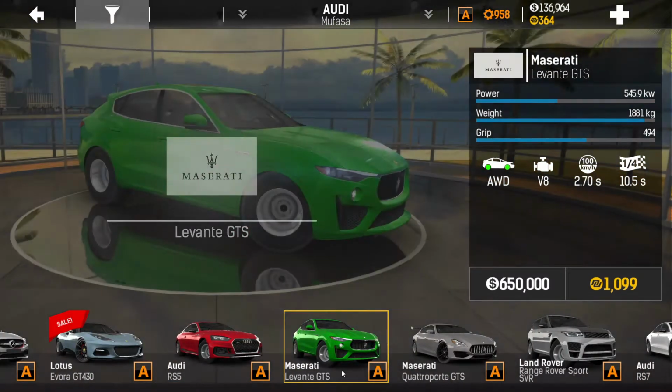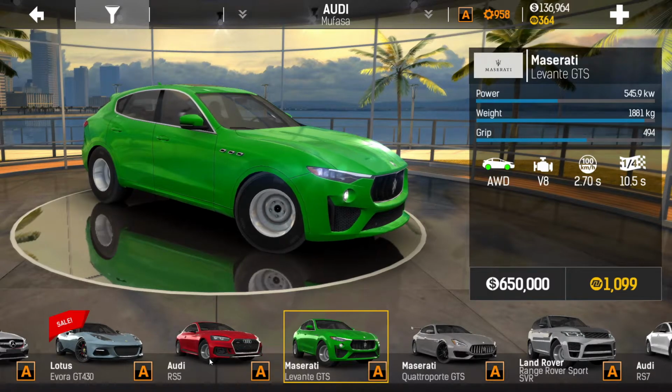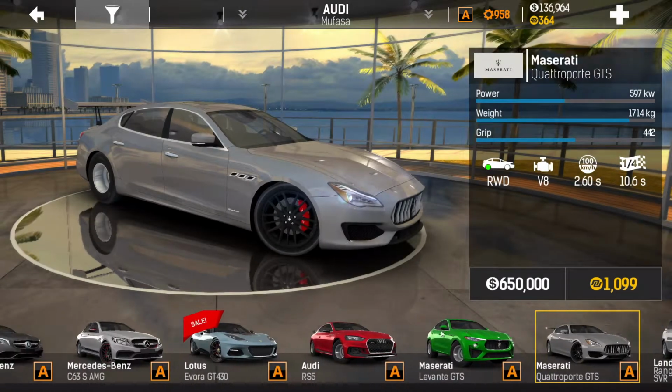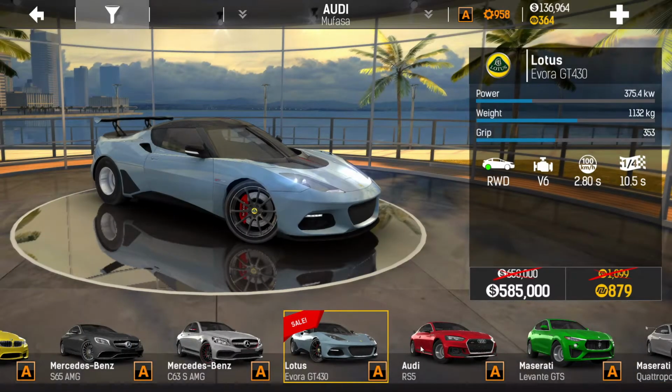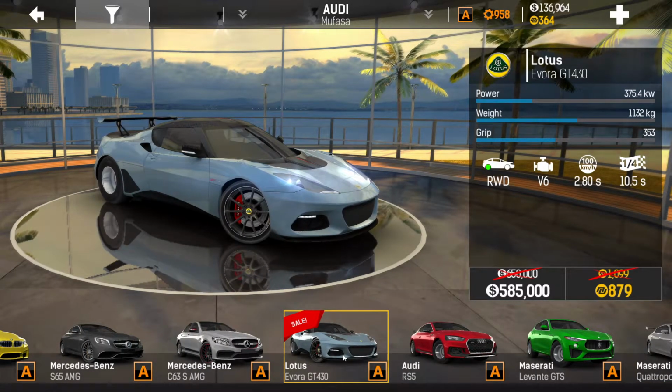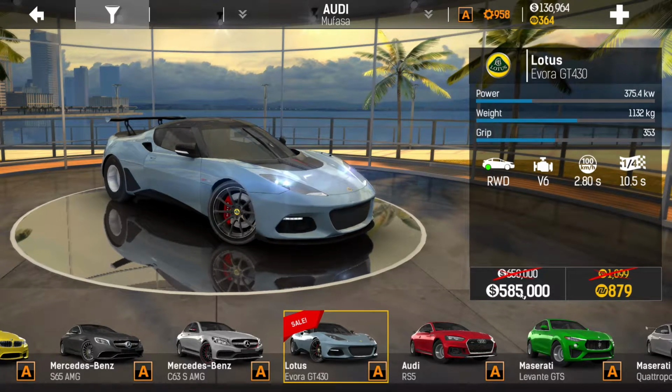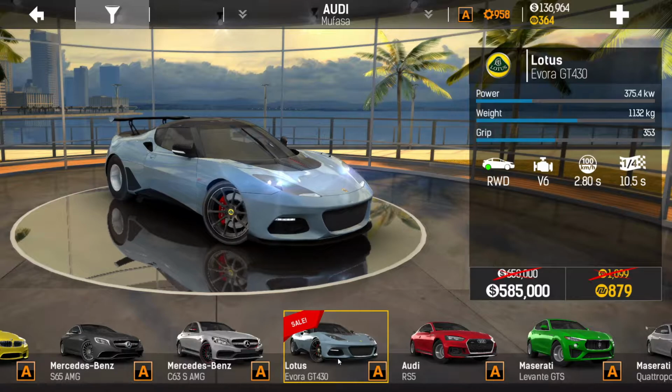Looking at the Maserati, which is faster than the Audi in the half a mile and the 1 mile, is the same value, the same price. Looking at the Lotus, which is faster than the Audi in all 4 distances, is the same price. It's actually now a special, but we're not going to work on a special. We're working on a 650,000.